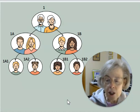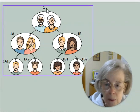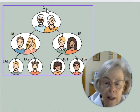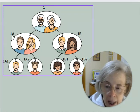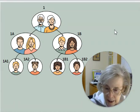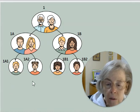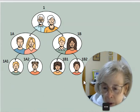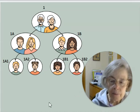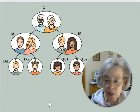So I've already taught you with the effortless numbering system that at the root of the tree you start with a number. Then for the children of that node, you go to a letter, 1A, 1B. And then for the next child level down, you go back to a number, 1A1, 1A2, 1B1, 1B2. This is what I call the effortless numbering system. So let's see where things can go wrong.